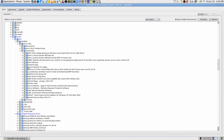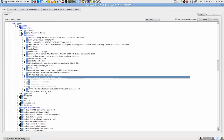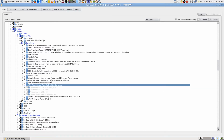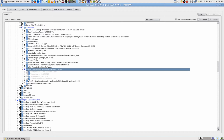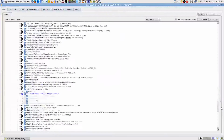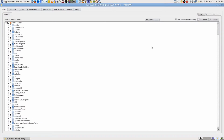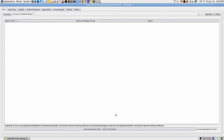Right now, I am just going to do the TeamViewer folder. It's been scanned quite a few times. Well, I want to do it that way, even though it almost seems like a waste of time. But I just want to know about those files first, and then I'm still going to end up doing more scans. Just report, scan. It's going to be pretty quick.